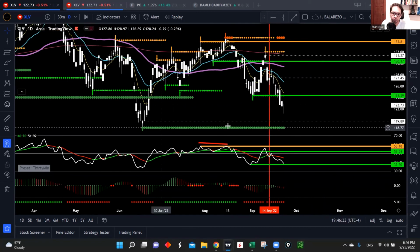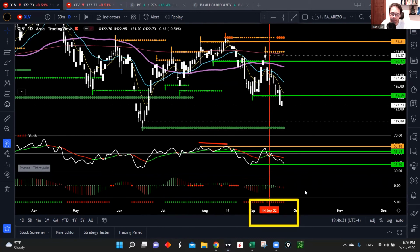And then finally, let's take a look at XLV, which seemed to be one of the sectors that was holding better. And of course, you can see that we haven't tested the lows. However, same as the other ones, I have an active sell signal from September 14. However, you can see that we haven't broken the structure in momentum. We continue to be above 37.30, so that's telling me that we might see a snapback rally. Is that snapback rally going to be received with resistance? That's something we have to be on the lookout for.